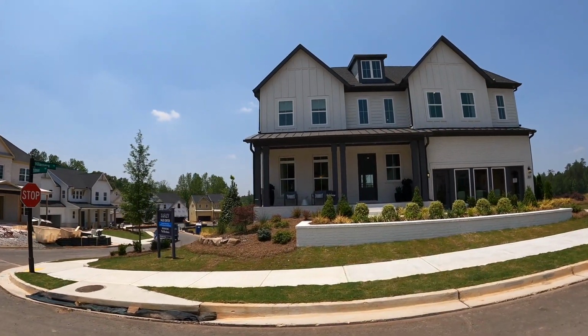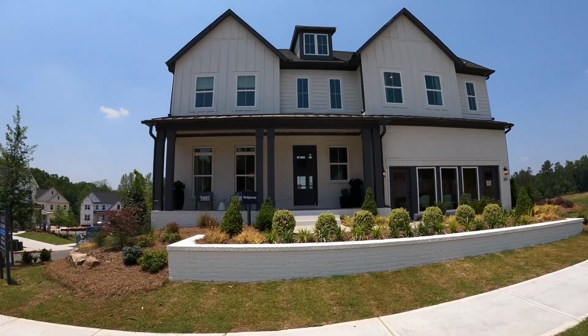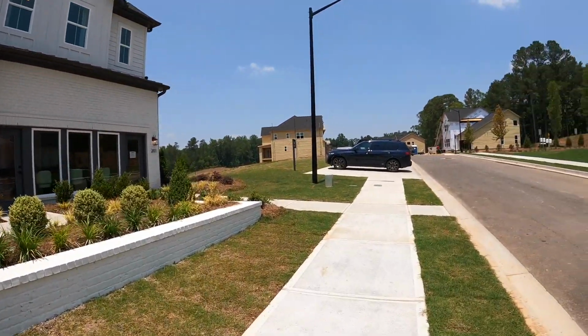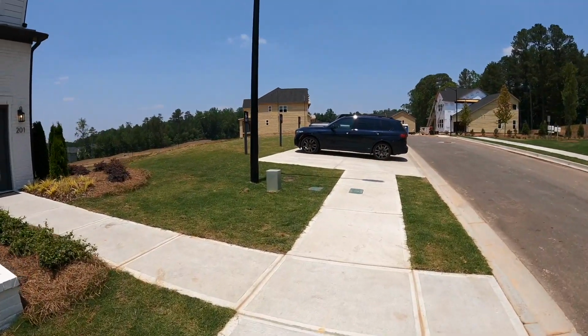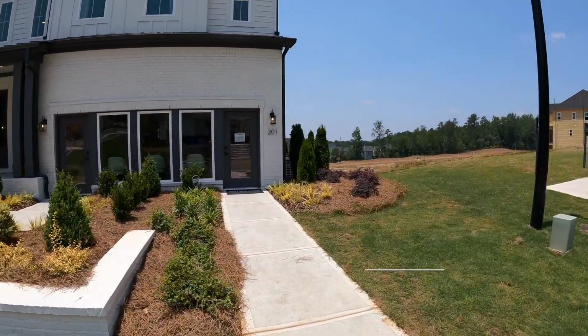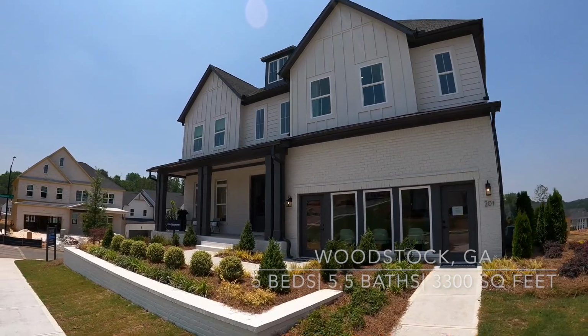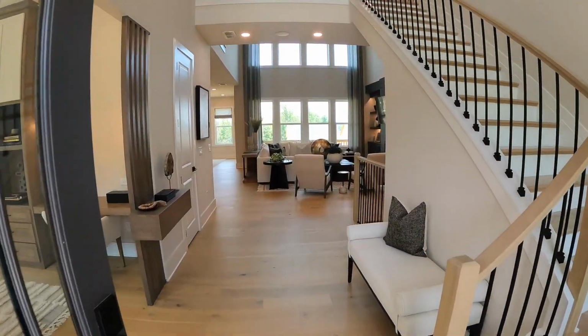Today we're touring this exquisite single family home located in Woodstock, Georgia. It is an exciting new community with 84 single family homes with resort style amenities in the River Ridge High School District. This model home features 5 bedrooms, 5.5 baths. It is approximately 3,300 square feet, not including the basement. Now let's go inside and take a look around.